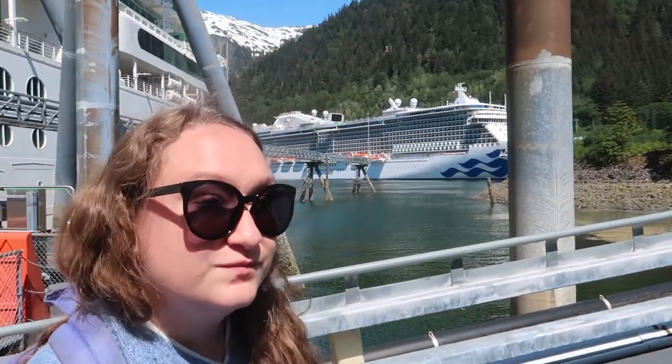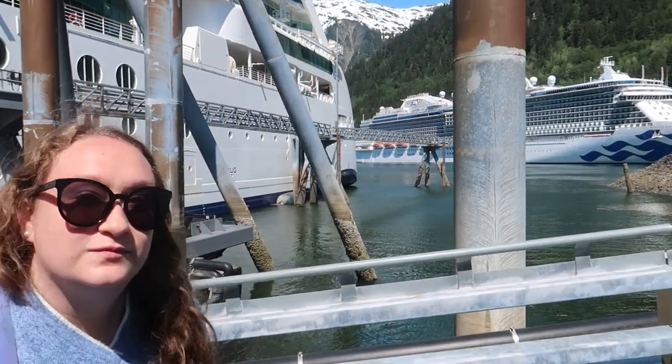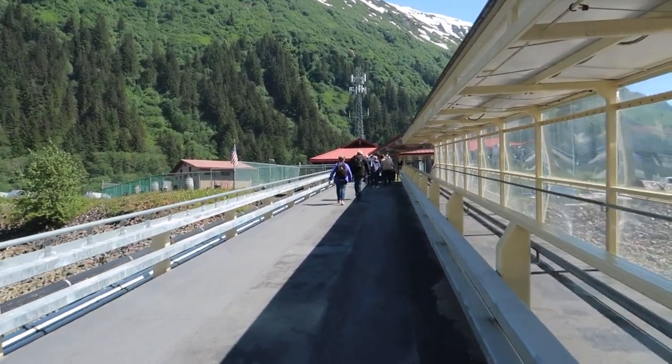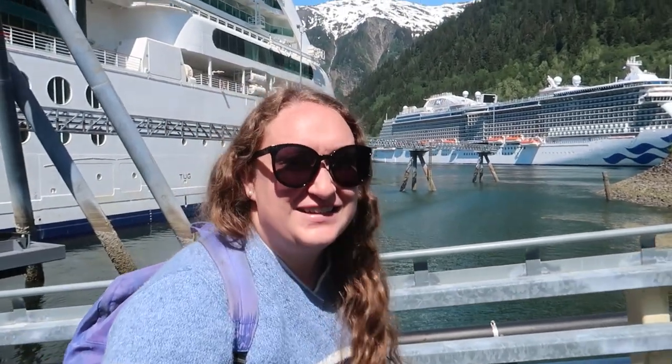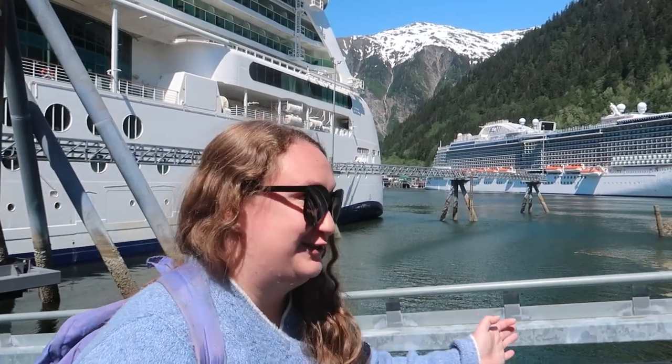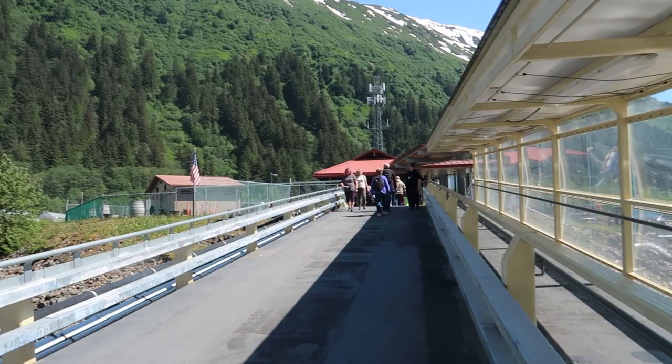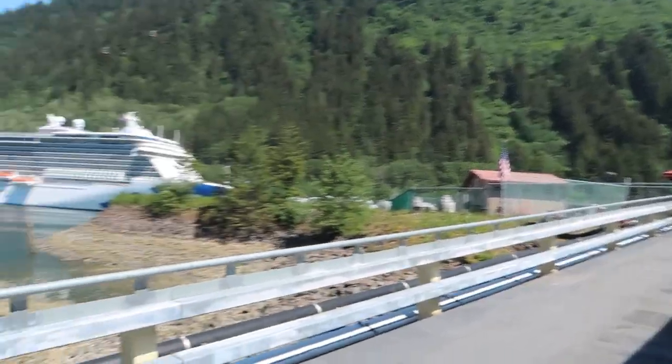All right, we just got off. We are here in Juneau, Alaska. It's warm. It's a very beautiful day. It's almost 80 degrees, but we're going on a glacier, so we have to dress for that, and then we can dress accordingly for later. Except I didn't bring a change of clothes.